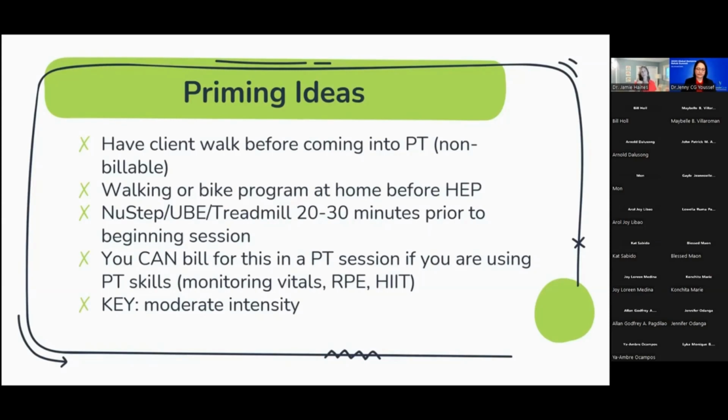You can bill for priming, but you've got to remember it's skilled. You can't be documenting or drinking a cup of coffee and not monitoring vitals. So if you wanted to do a 15-minute aerobic priming, you can do that, but you've got to document correctly that this is what you're doing. Aerobic training for priming prior to motor learning. And you're looking at heart rate, intensity, you're looking at the target heart rate zone, you're looking at RPE, you're upping that challenge. That's how that can get documented and paid for. Now, will you be able to do that every time? Maybe not, depending on your client, but that's a way that you can do that. So those are some suggestions with that.